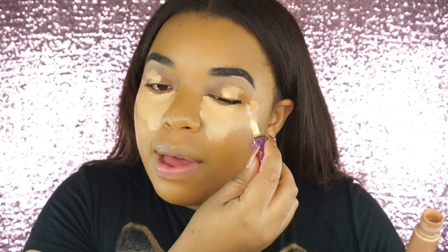So here is what I'm talking about, where I take whatever concealer I'm using on my face and put it over my eyelids. I like to do this because the concealer I use to carve out my brows is a lot lighter than my skin tone.